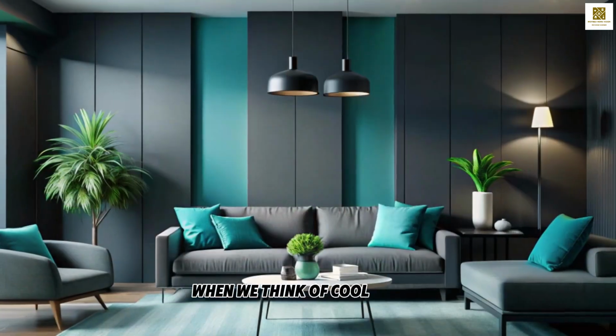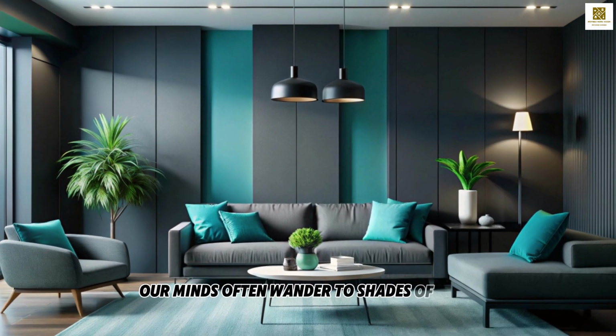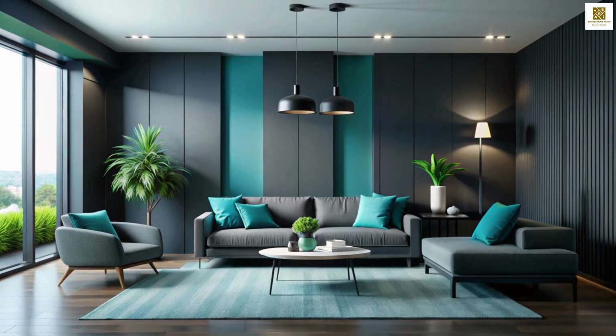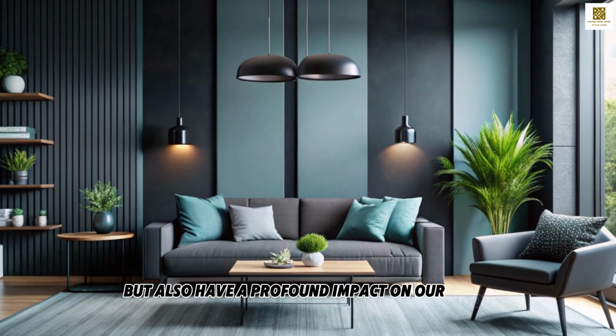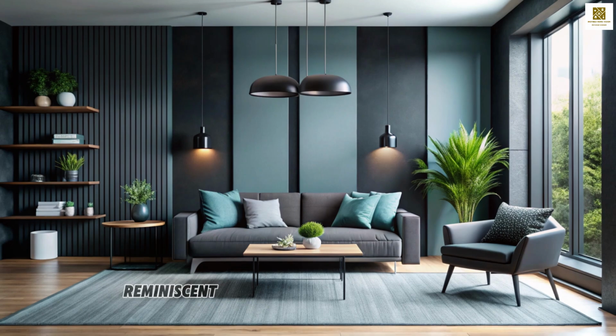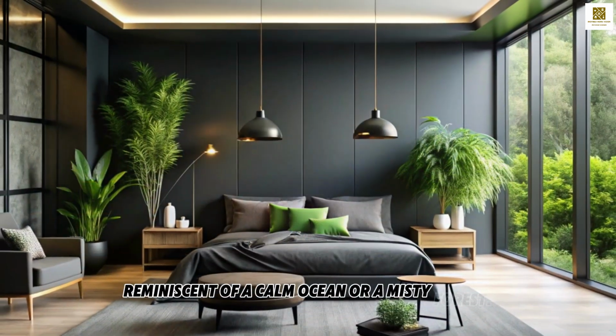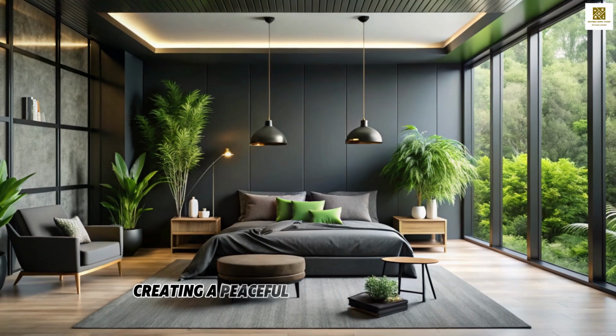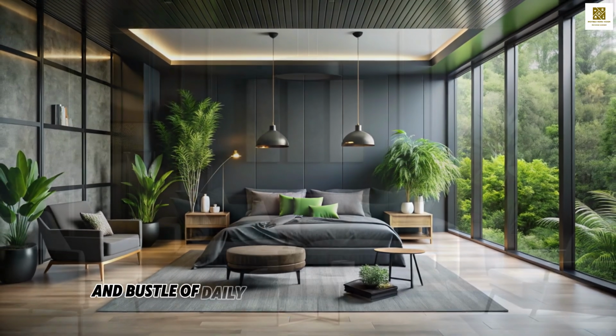When we think of cool tones, our minds often wander to shades of blue, green, and gray. These colors are not just visually appealing, but also have a profound impact on our mood and emotions. These colors evoke a sense of tranquility, reminiscent of a calm ocean or a misty forest. They bring the serenity of nature indoors, creating a peaceful retreat from the hustle and bustle of daily life.